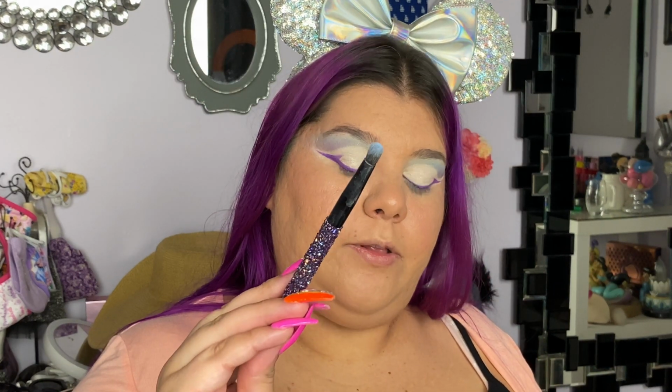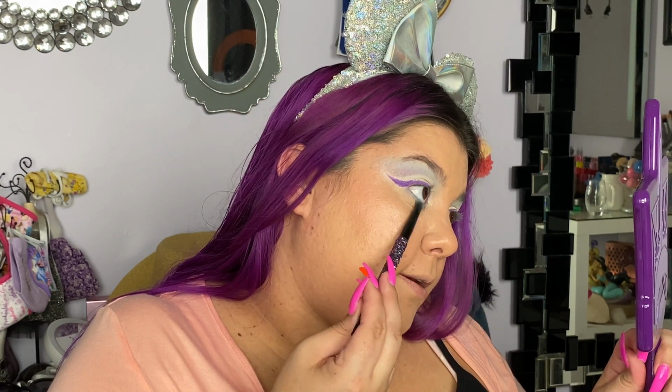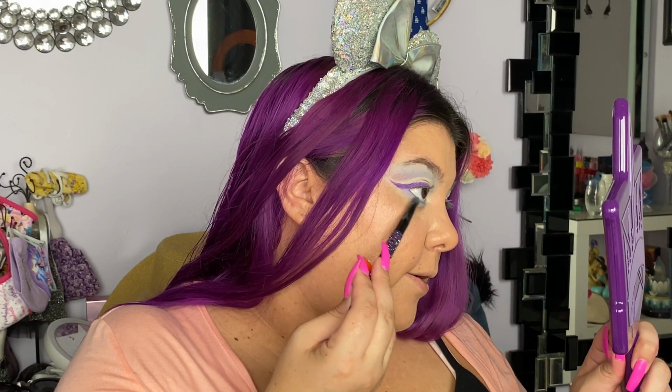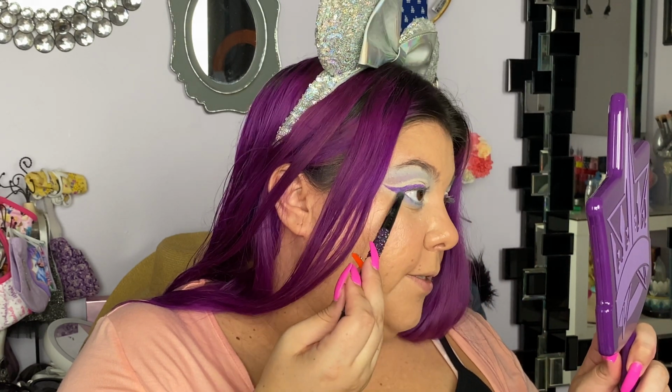And then just dipping that small brush into the blue and turquoise shade for the lower lash line. And then just a tiny bit of the purple just to blend the blue into the purple eyeliner. So just taking it on the outer part of the lower lash line. Is that not so pretty?